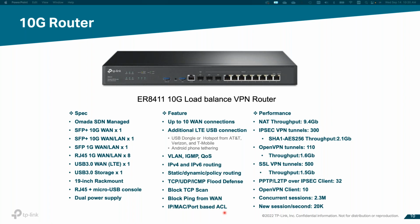And more importantly is the performance. This is a 10 gigabit router, and so how about the performance? From the numbers from the lab, it was tested that the net throughput can go up to 9.4 gigabit per second, and it is a VPN router. So if you're running the VPN tunnel, what is the performance?